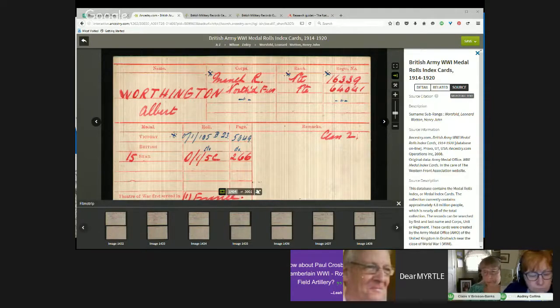Not necessarily. The length of service for the enlisted person is the number of stripes on the sleeve. The sleeve, okay. Yeah, I get it. I'm just trying to compare and contrast.